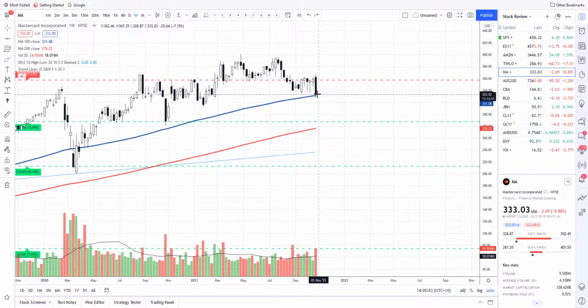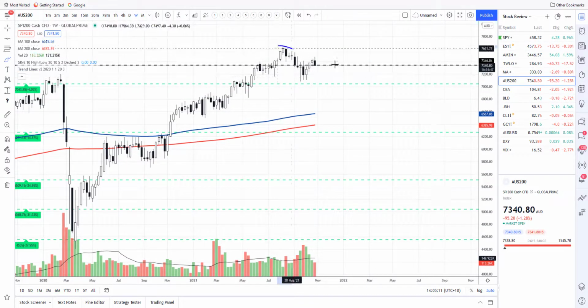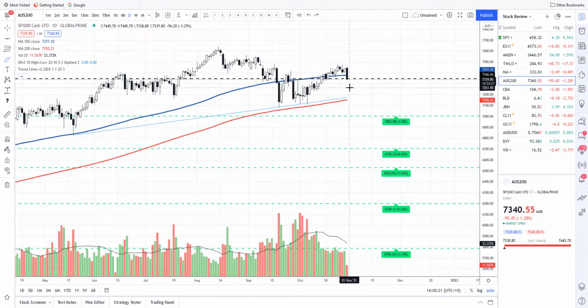Just make sure you do try to catch this one on a retest if you are going to take it bearish. Here's the Aussie 200. On the Aussie 200 on the weekly chart, you can see we're already starting to create a lower high. Bearish weekly candle. On the daily chart, you can see we really did start to close below the 100 simple moving average again. So at this point, I wouldn't be overly bullish. I'd probably wait for us to come back down to the 200 again and look to take this a little bit lower.